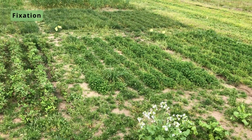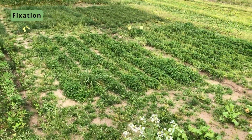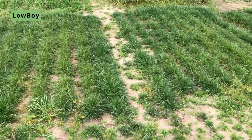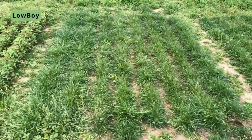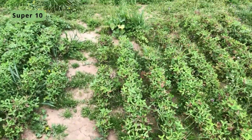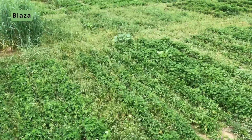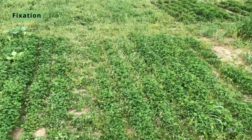Continue on, this is Fixation. Behind it is Lowboy. You can see how the Lowboy does a really nice job with ground coverage. Next to it is Super 10 again. Behind it is Blaza. As you can see, these plots look a lot better than the ones that we started with. Here's Fixation.